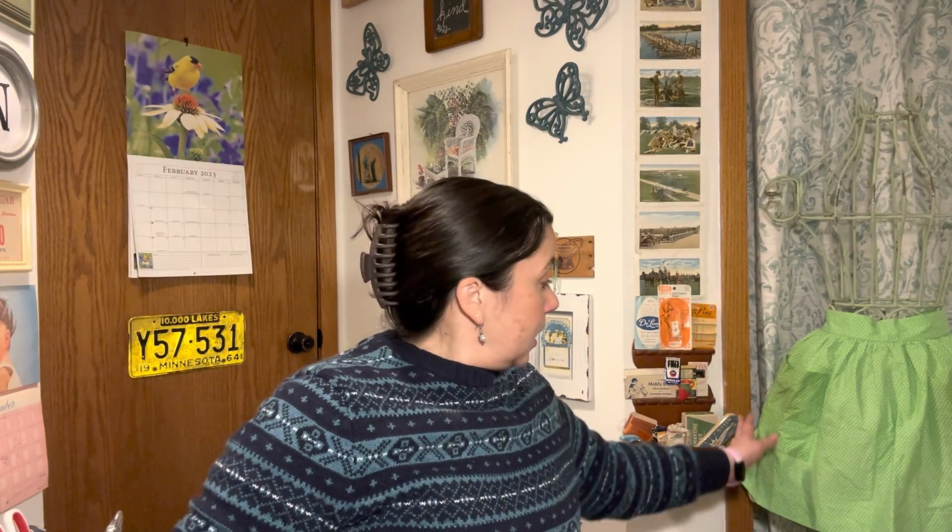I haven't put my spring decor up yet. I changed Betty's apron to this cutie little green one. It's got stains on the pockets where the lady clearly would wipe her hands, but I love that. I think it makes it more charming. So anyway, that's the scoop.